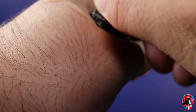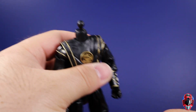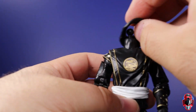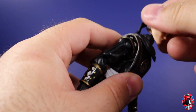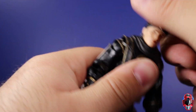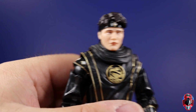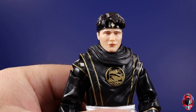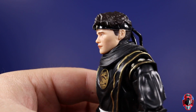So we're going to pop the head off, if it will come off. Shaky cam. So we get that, and we'll put this down there. And we'll do the unmasked Adam head. That doesn't really sit on there. You just kind of push down and it doesn't sit on there too nice. And this looks pretty good. I think the other Adam head sculpt that we got looks better, but this works. I think it looks pretty good.